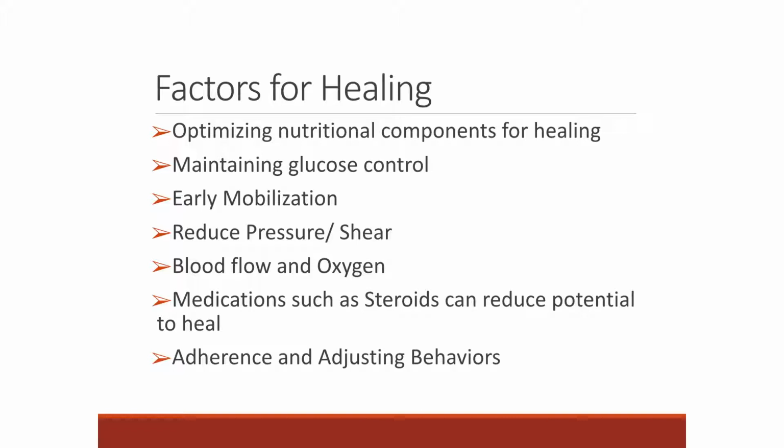Blood flow and oxygen are so important. If our hemoglobin is really low, and I know that we sometimes can't address that, we have to realize that if their hemoglobin is below 80, below 100, then they're not optimized for healing. Can we do something about that? Well, nutritionally, we might be able to help that. And again, we don't do transfusions at that level, usually.